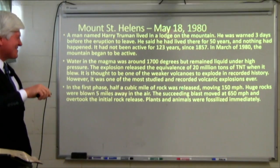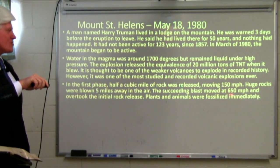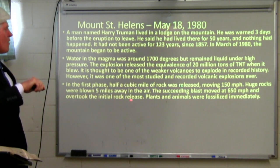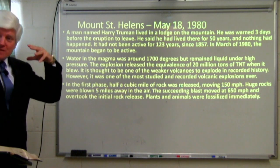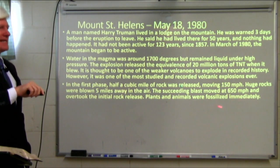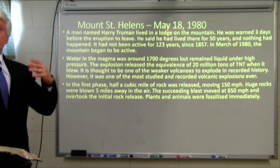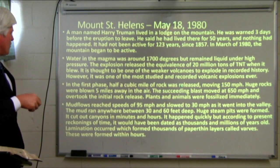Yeah, that's right. The succeeding blast moved at 650 miles per hour and overtook the initial rock release. So there was a first release going 150 miles per hour, then a second one that overtook the first one. Plants and animals were fossilized immediately. So it takes millions of years to make a fossil? No, it does not. It can happen very quickly.